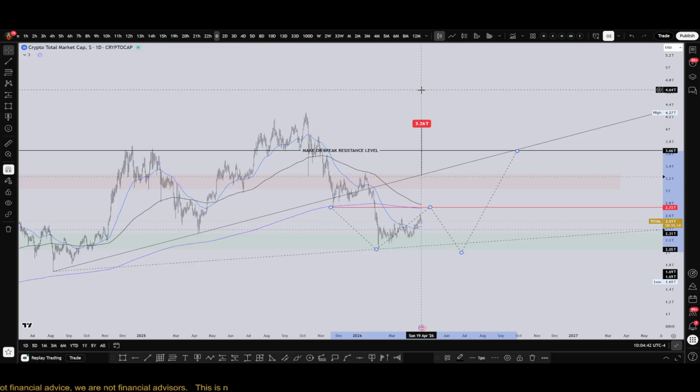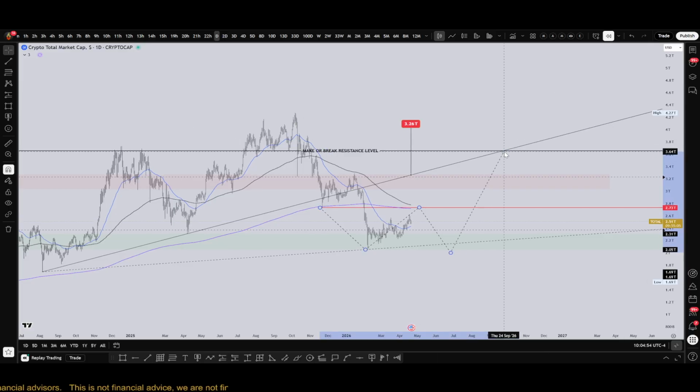How many times have you had a trade where you get stopped out, and before you know it, price goes into the direction that you were expecting to see? So in my opinion, it's quite realistic for the market to do something like this going forward.